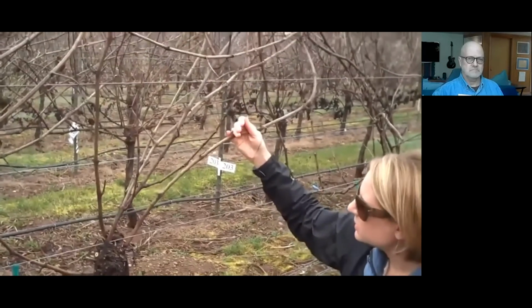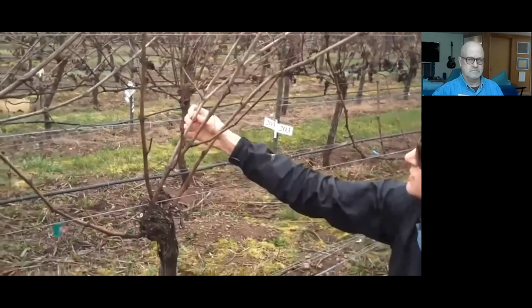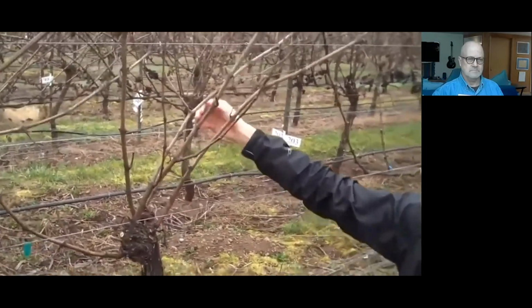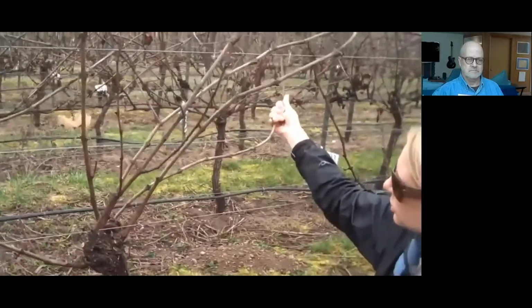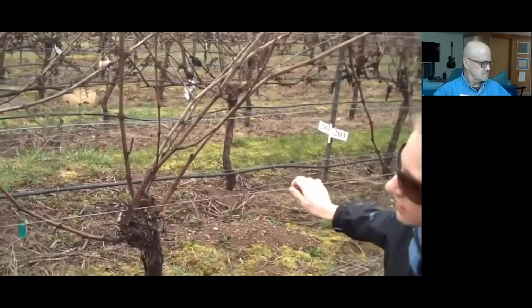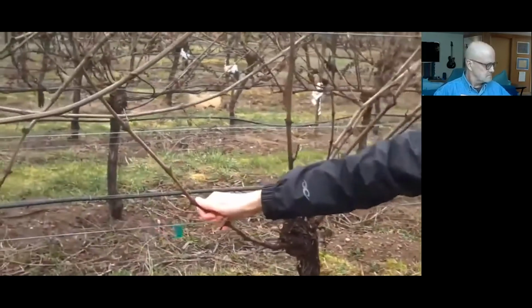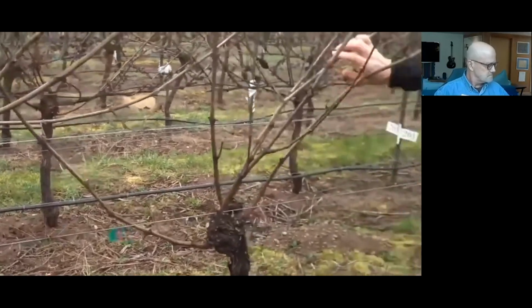This one is nicely positioned. However, some of the internodes are quite long, so we have some others that we can choose from that might have a shorter internode space. This one right here might be a good choice for laying out onto the wire, and this one over here will be my choice for laying onto this side of the wire. So that leaves us to tipping and tying the shoot.